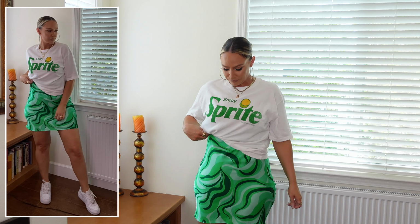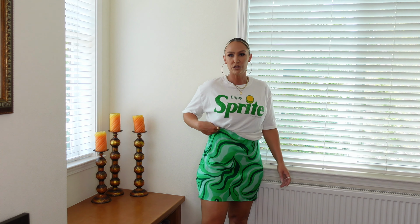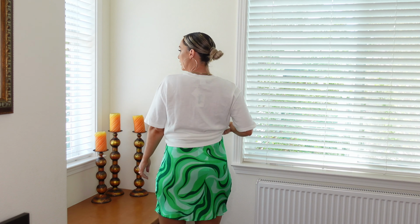But look, it made it a little bit longer, like I'm wearing a skirt, but it's not a mini skirt, so I can actually feel comfortable walking around in it, not feel like I'm gonna flash somebody if I bend down or drop something. So yeah, I think this is so cute. Love this. I love the idea of turning that dress into a skirt. I think it's such a vibe.